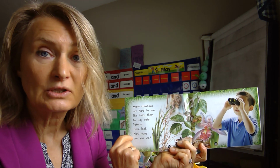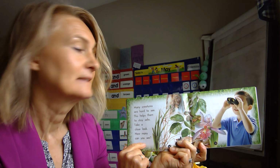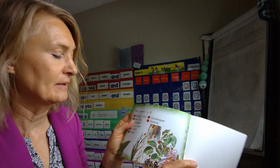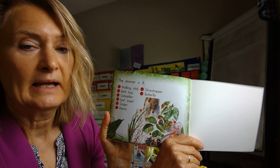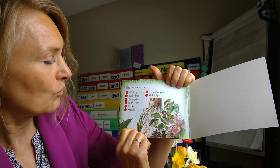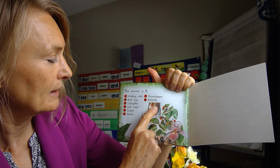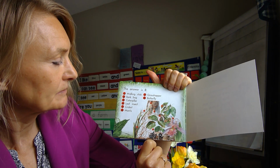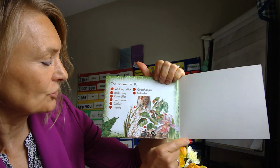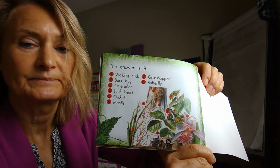Take a close look. How many can you see? Let's try one more book before we go out to see what we can find. Oh, I guess I should show you this. Yeah, those are the answers. So hiding here was a walking stick bug, a bark bug, a caterpillar, grasshopper, butterfly, leaf insect, cricket, mantis, a lot of things hiding in there.